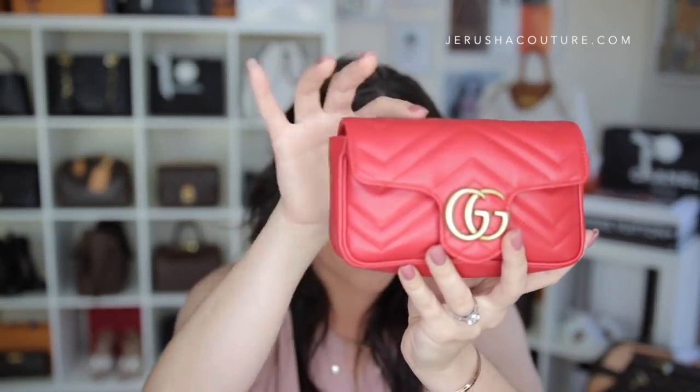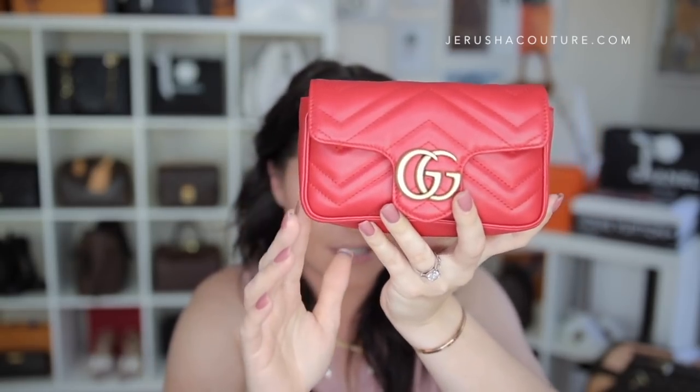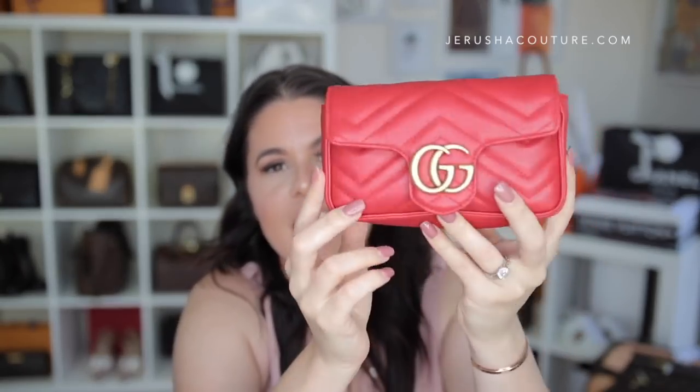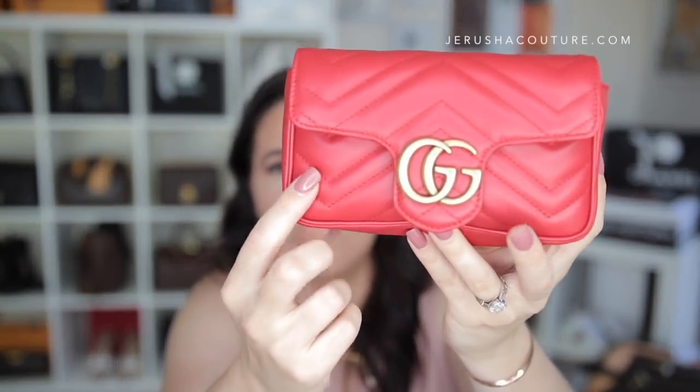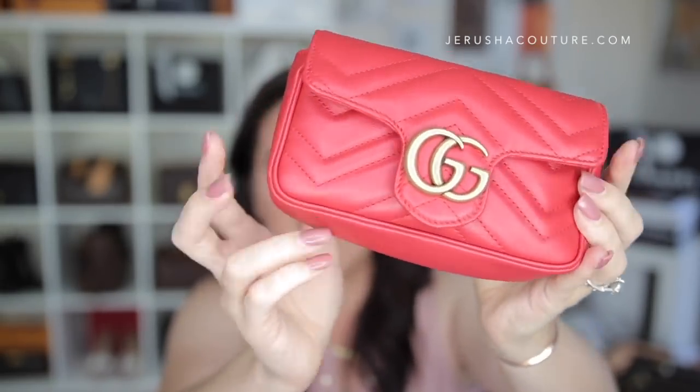Okay, just quickly with its measurements, it's 16.5 centimeters in width, 9.5 centimeters in height, and 4.5 centimeters in depth. Again, I'm getting them off the Gucci website in centimeters. It is all sheepskin leather, by the way, in the matelassé chevron quilting stitching there on the front and on the flap.